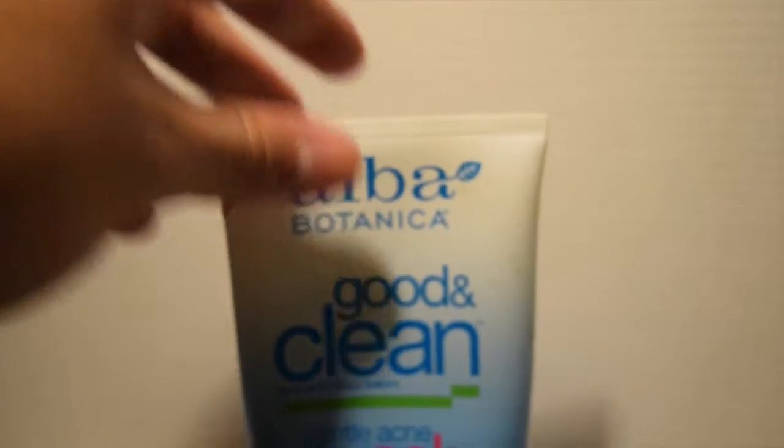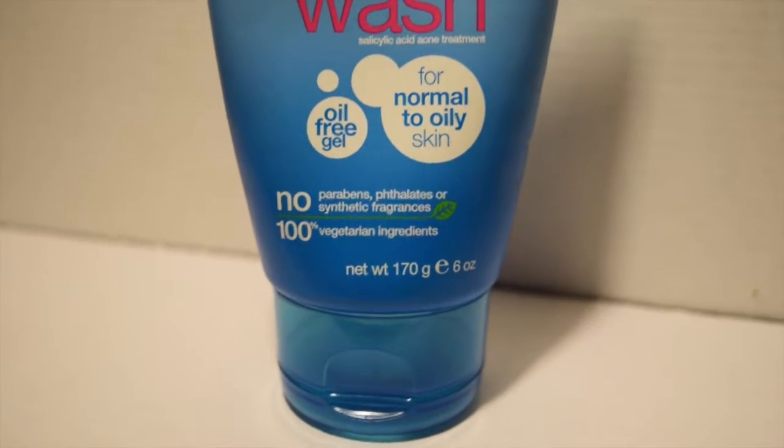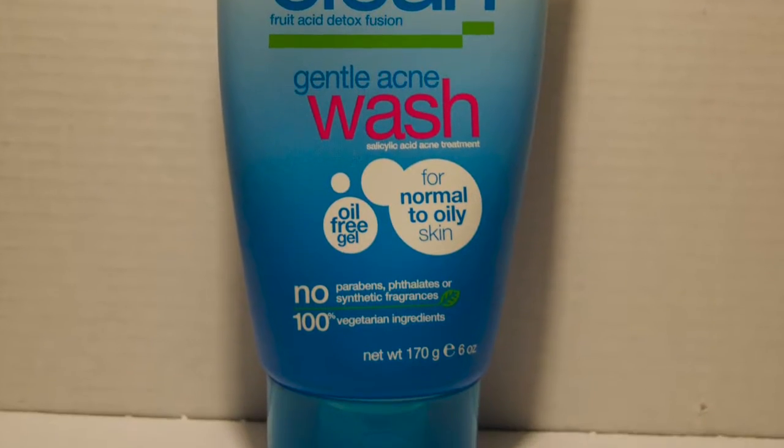This is another Target product. I hurt Target apparently. It's the Alba Botanica brand, and it's a gentle acne wash, an oil-free gel for normal to oily skin. I tend to have an oily T-zone. It doesn't have parabens or phthalates. I just know I'm supposed to avoid it and what it looks like. And no synthetic fragrances, which is nice, and 100% vegetarian ingredients.